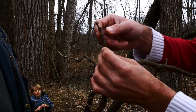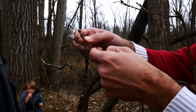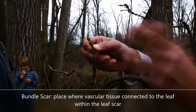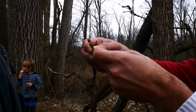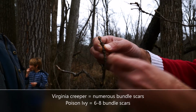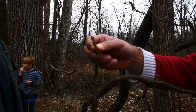And one other thing, and we'll see this when we look at poison ivy, Toxicodendron, is these bundle scars. There's going to be a whole bunch of them within this leaf scar here. We're going to see 6 to 8, and we'll look at that when we get to the poison ivy. But there's going to be a whole bunch of them instead of just a few, and again, we'll look at that closer in a bit.